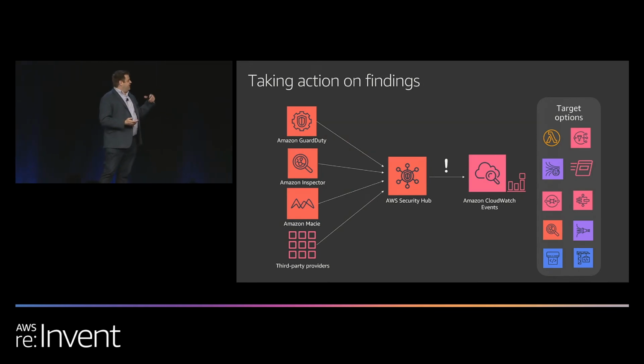So then that brings us again to what do we do with these? Now natively, out of the box, without doing any configuration, GuardDuty, Inspector, and Macie findings show up in the Security Hub. And like I mentioned, we have 37 of our third-party partners today. We have more coming in the future that also support this common format and can send their findings into Security Hub and be part of the insights that you're able to create.